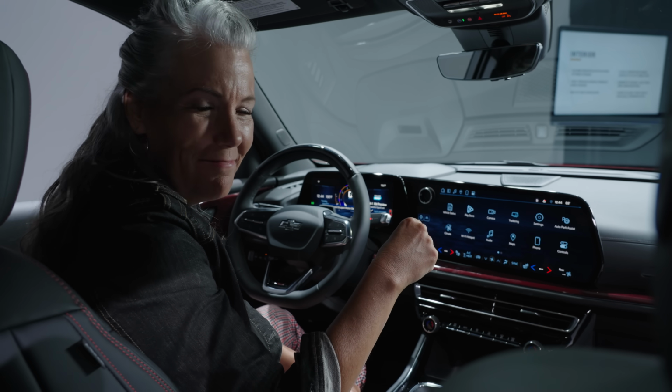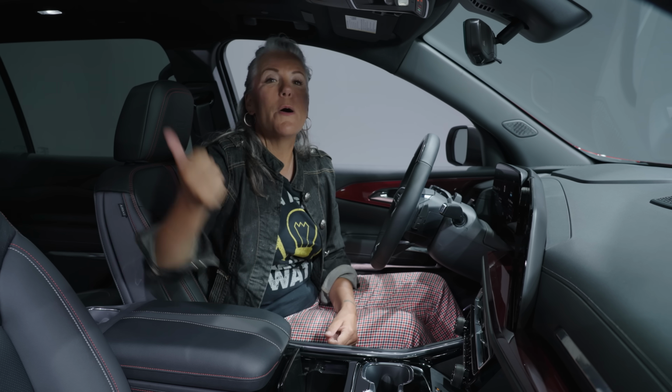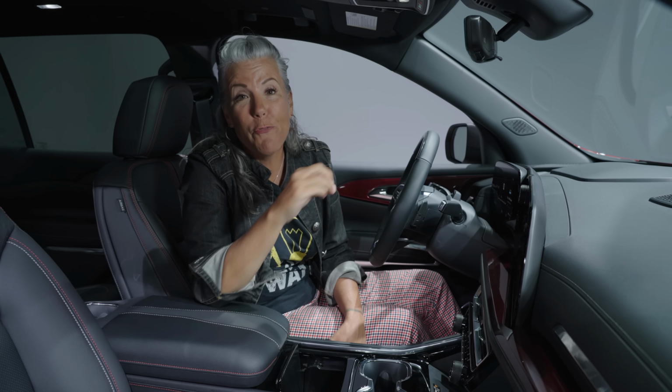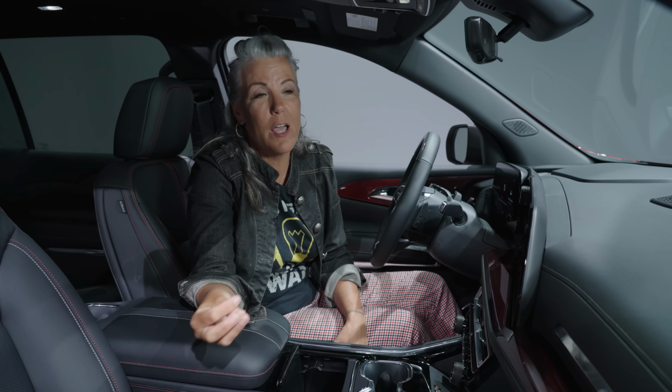It's your game. However, I want to give a big thumbs down to the new buckle-to-drive feature. Basically, front seat passengers have to have their seatbelts buckled in order for the vehicle to move. And you guys, listen, I'm all for safety. I wear my seatbelt every single time, but what if I just need to move the car out of the garage? I got to buckle up to move the car two feet?